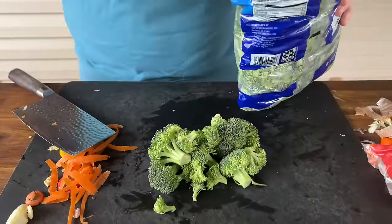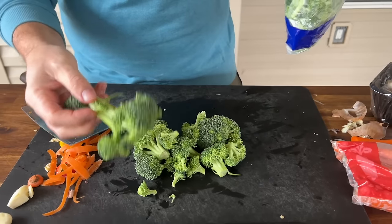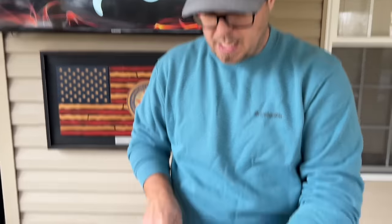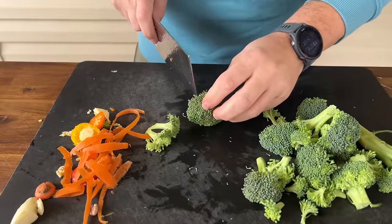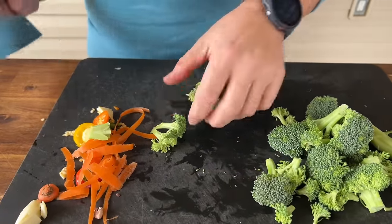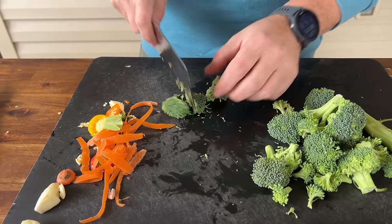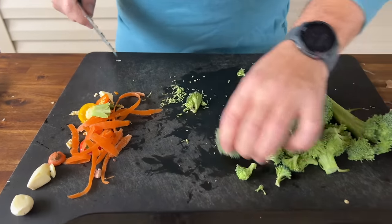That's way too much broccoli. One thing about a stir fry, you definitely want to go ahead and mise en place all your ingredients. Have everything ready, measured out, ready to go, because it will take no time at all to cook these vegetables, especially when they're cut down smaller. So you want to definitely take time to prep your vegetables first.